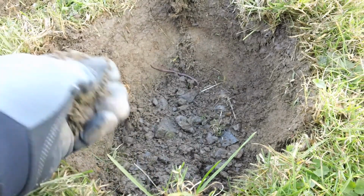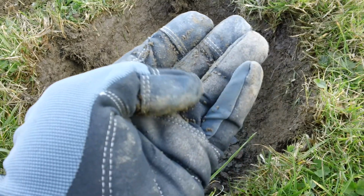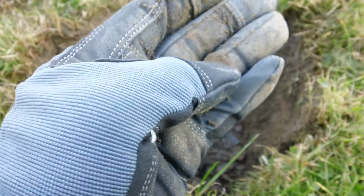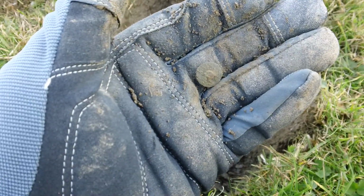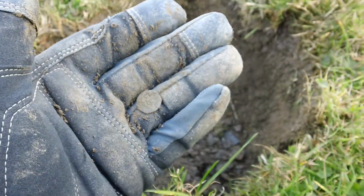I swore blind that was in. Oh, there it is, another little button. Giving the same signal as a hammered coin of that size. There we go, that's the next find. Let's backfill the hole and let's carry on down.